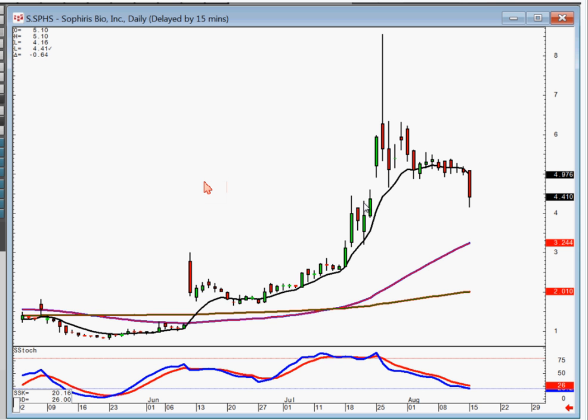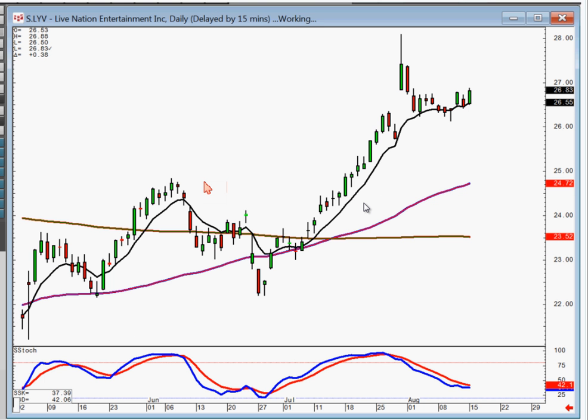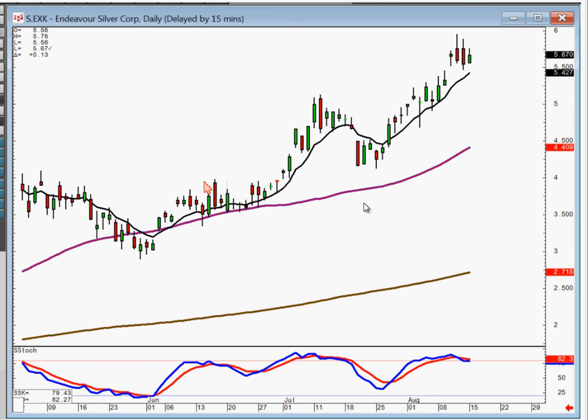Let's see what else we got here. LYV, another nice little J-hook pattern in progress. You can buy this one on positive trading. EXK, I would just stay long as it stays above the T line.